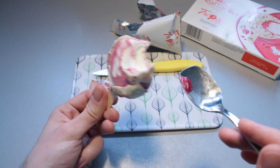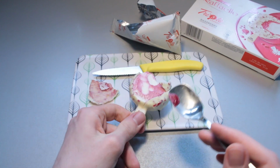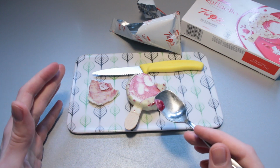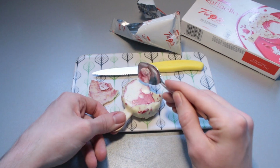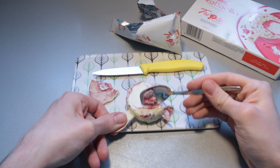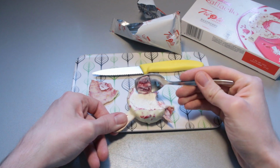I have to say, other than my personal preference, which this does not meet, this is a very decent product so far. Okay, I'm going to scrape off a bit of that sauce right here and try to take a bigger chunk of just that ice cream all by itself.